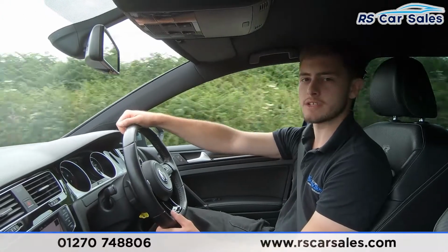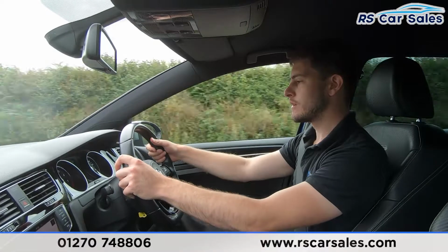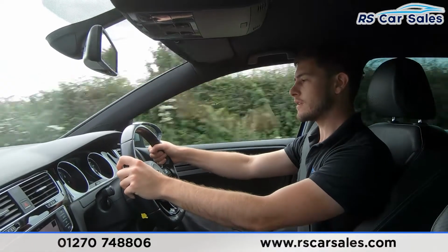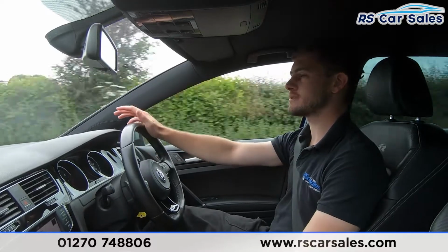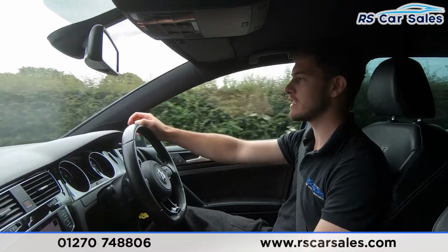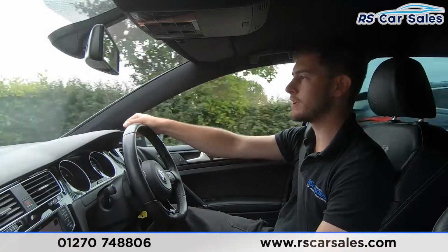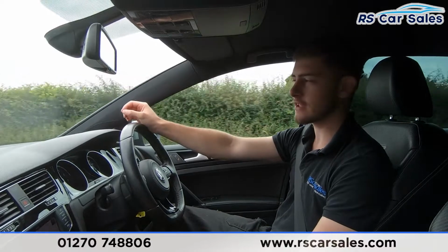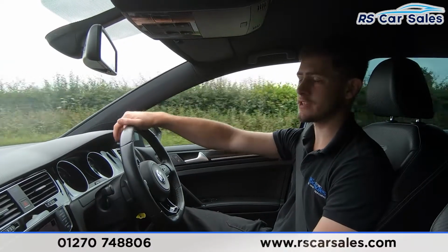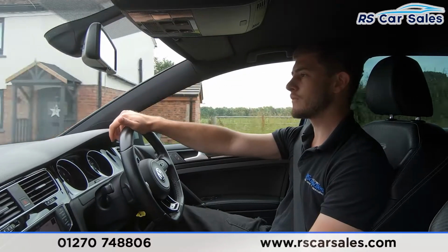And it's definitely worth mentioning the performance figures in this vehicle as well, as you can see just here. It sounds absolutely incredible, and there's a great amount of performance in this vehicle. You've got around 300 brake horsepower, which will reach you 0 to 60 in around 4.9 seconds. So you're certainly not going to struggle overtaking other vehicles in this car.